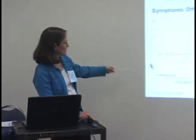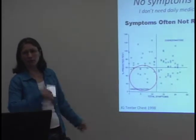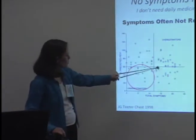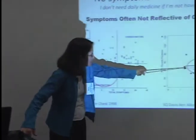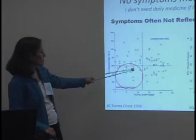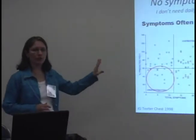No asthma symptoms mean no asthma. This was done by Dr. Teeter, who used to work at the University of Maryland with Gene Bleecker. What they did was they looked at the percent predicted of FEV1 in the clinic patients versus their clinic symptom score, which was essentially a bunch of symptoms of asthma with a frequency rating, and they totaled the numbers. The whole point of this slide is to show you that between these patients who are inner city adults, and these were inner city adults on the clinic side, those were hospitalized patients. What's interesting and relevant is the fact that people don't always perceive their symptoms very well. I mean, essentially we have a scattergram on the right-hand side.